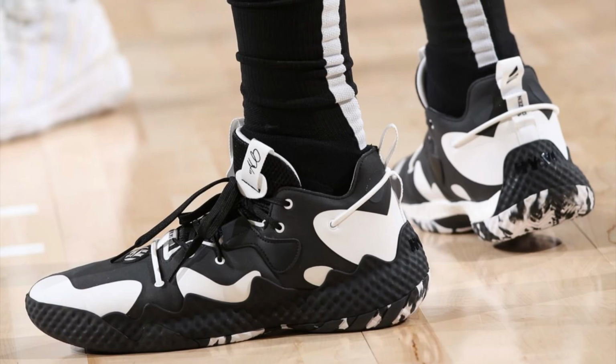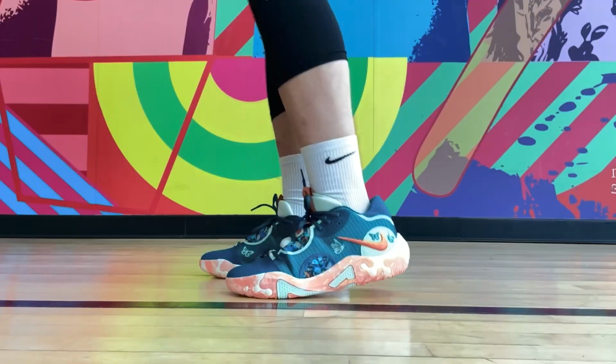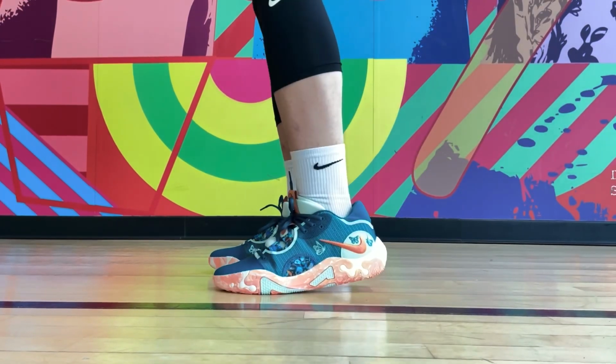The Harden Volume 6 is more expensive at $140 US. Some colorways like the black and white ones retail for like $10 more. I don't know why. The PG6 is $110. In my opinion, it's very good value for its price.